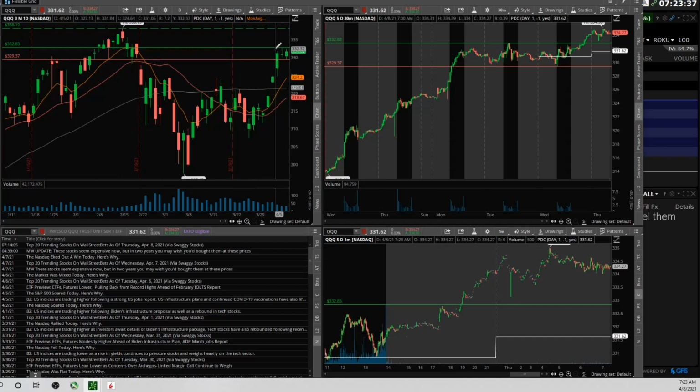And now just going into the Qs, very good looking daily, reclaimed the short-term moving averages, close to all-time highs, nice flag pattern on the daily, trading above this prior pivot, 332.83. So it does look good for some upside room. If for some reason there's any sort of weakness, not really worried until it takes out this prior low area, 329.37. If it does, it looks like maybe there's some room down to the 9 EMA, but it is nice and strong. So the trend is up, and I don't want to fight that.